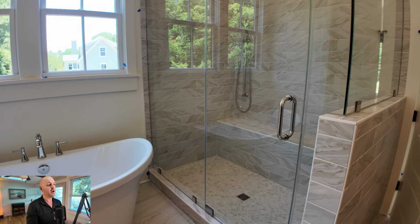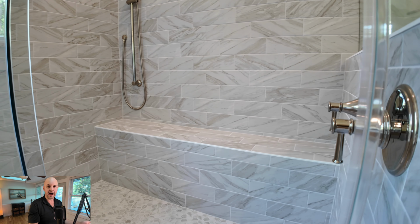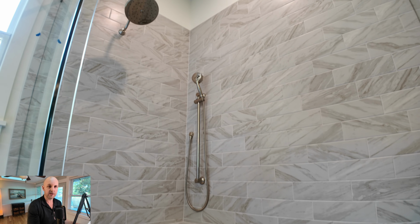Another smart feature here. When I open the shower door, I can turn the hot water on without getting under the shower head. Right? I don't have to go stand in the shower and turn it on.